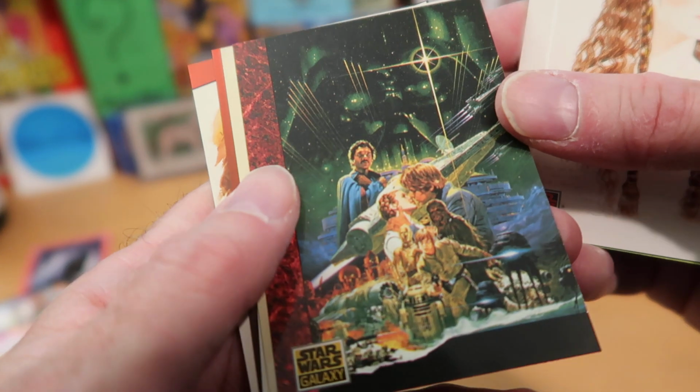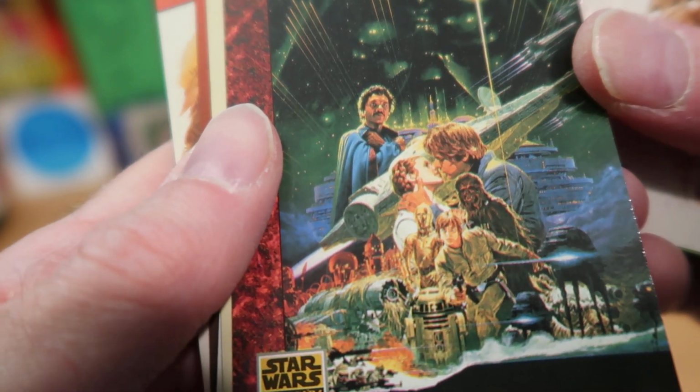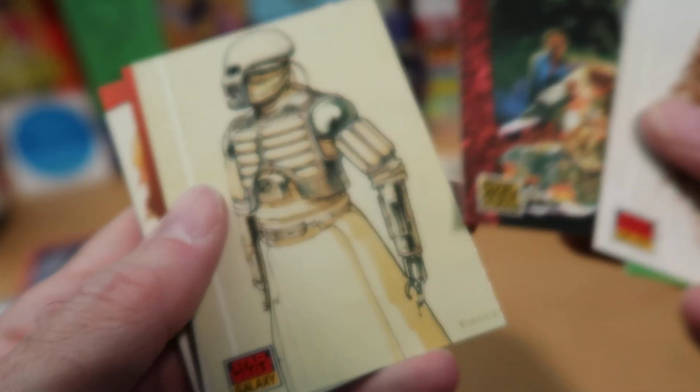Wow, that's a really nice one, too. That looks like some Hildebrand art there. That is really nice. What a great shot. That looks like it's from Empire Strikes Back as well. The best, and probably will always be the best Star Wars movie.